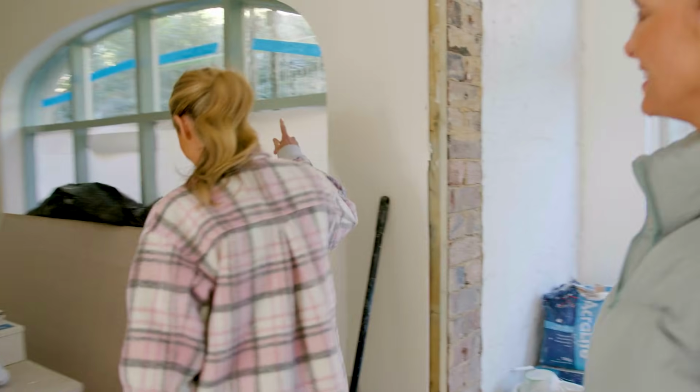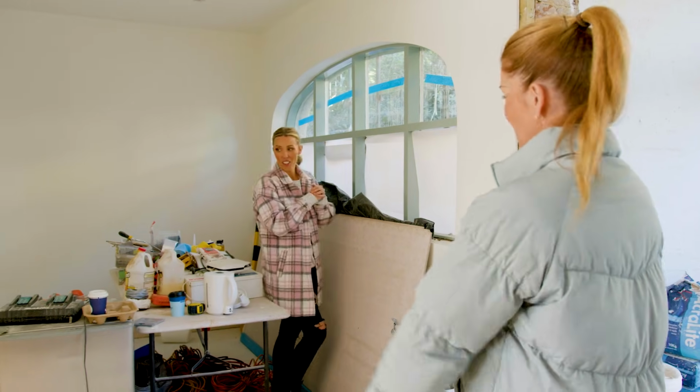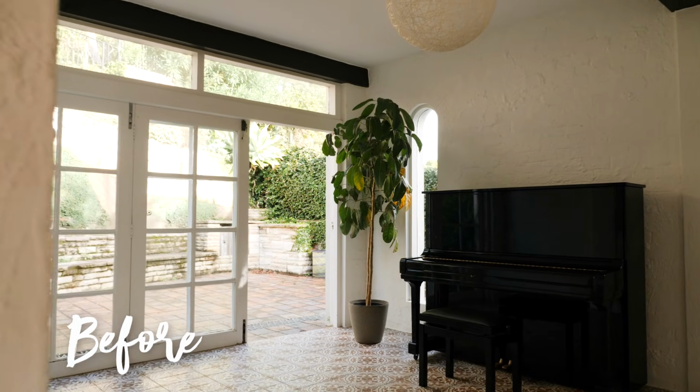How good is it? Yeah, so another original in there and a beautiful big study. Look at that. That's a great study. It's a big space. We refer to the space as the piano room all the time, and it was purely because I think there was a piano in it once. But that space was another living space for the family.